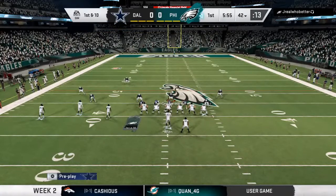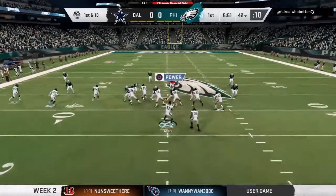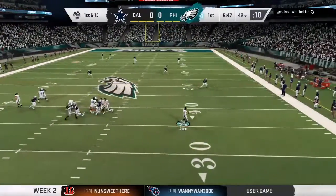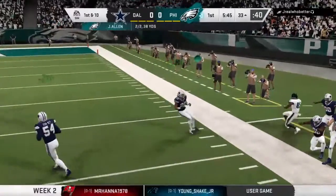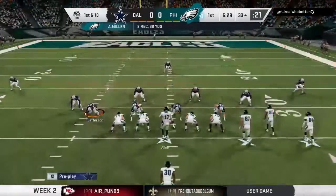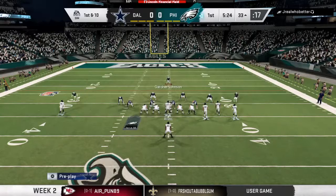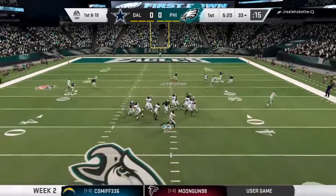61, match box, right. Check. So they fake the handoff. Now Allen rolling to his right. He'll find Miller. That's complete. And he is out of bounds inside the 35. A really nice gain of 25 yards. So from Cowboy territory now, here's first and 10 down at the 33.